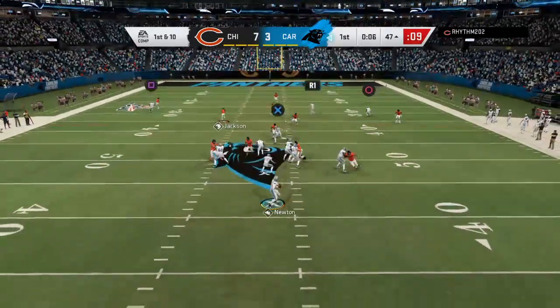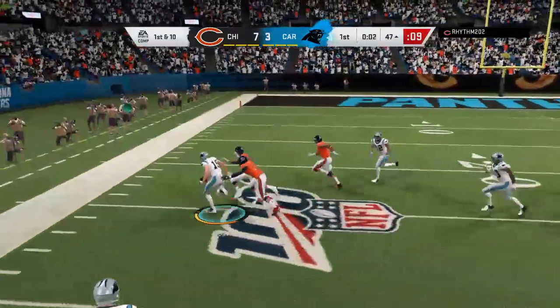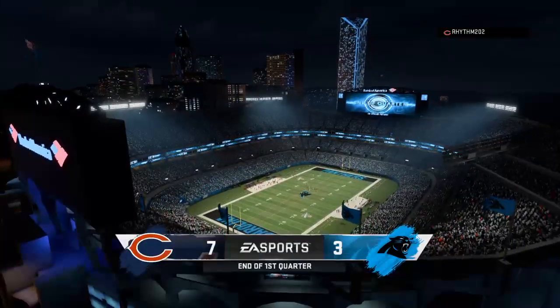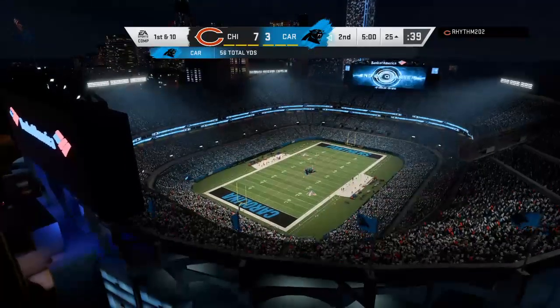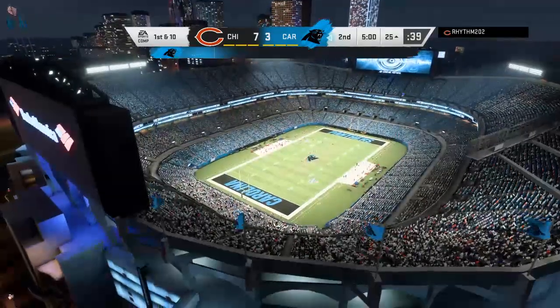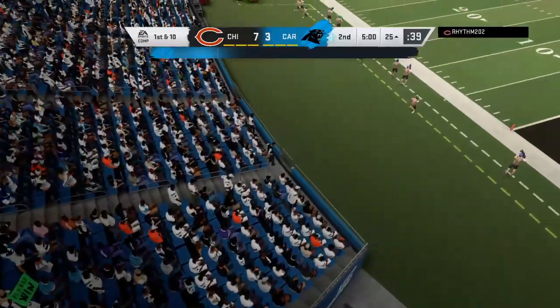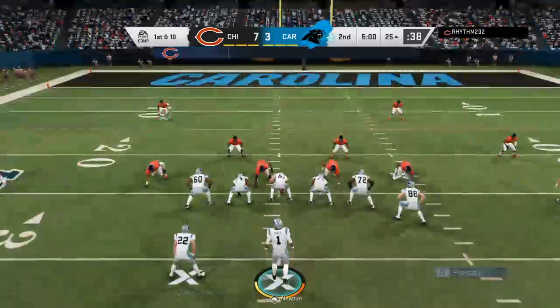On 1st and 10, Newton. Got a man complete. It's Chris Hogan. And they're able to work this to the 25 before it's all said and done. That's back-to-back plays of over 20 yards. Not only have they completed a couple on this drive, but they peeled off some pretty good chunks of yardage, too. Absolutely. Great start. 2 nice plays in the pass game. Now can they continue to feed off that?